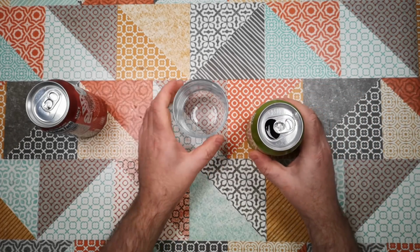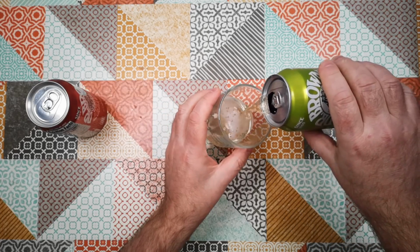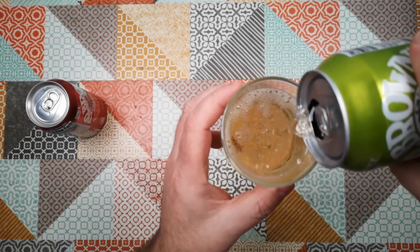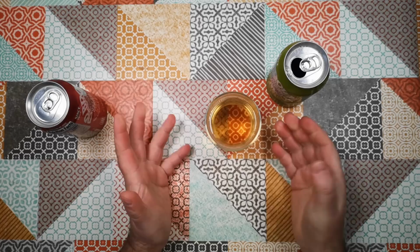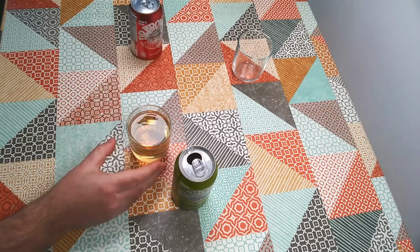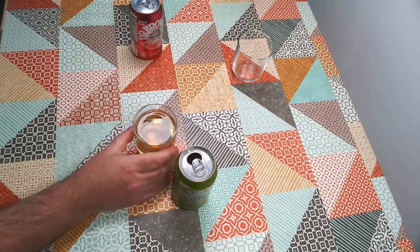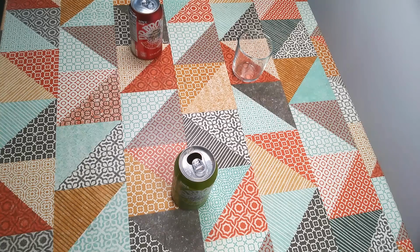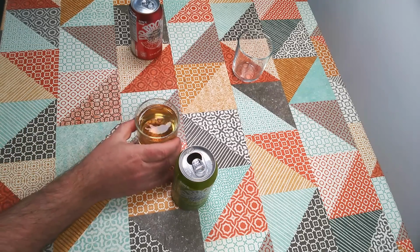Nice hiss. Okay, well, I would say that's about the right colour for something that's a celery flavoured soda. It's a sort of golden yellow-green colour. Kind of like a paler version of ginger ale, perhaps. Let's have a sniff. Not really getting much on the nose. Tiny little bit of spiciness, perhaps.